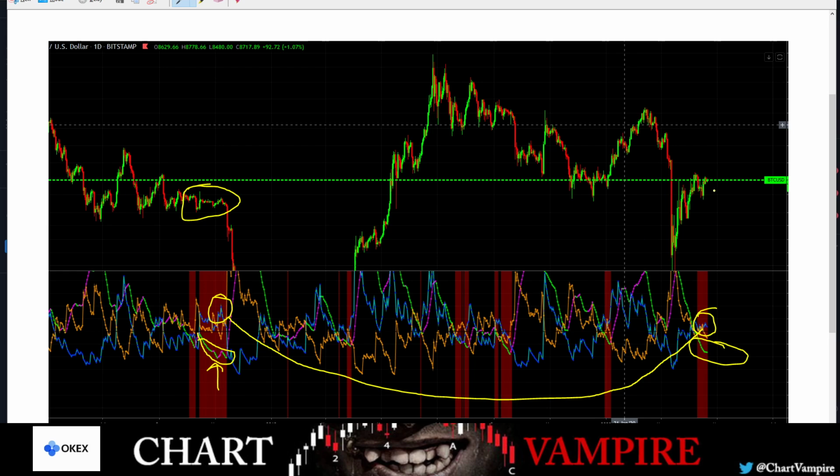And we're coming to a time right here where we're going to get either a large up move or a large down move, but I just don't know how easy this is going to be to play. But the red band says that it is coming soon. It's definitely coming soon.